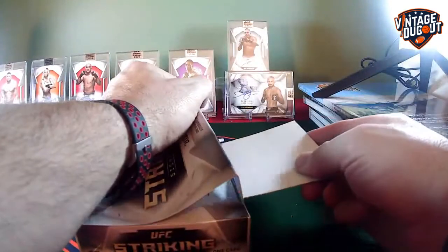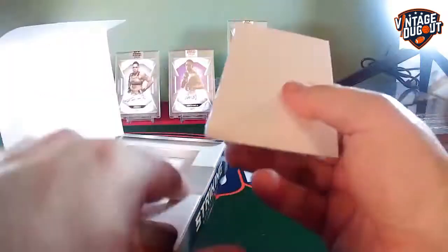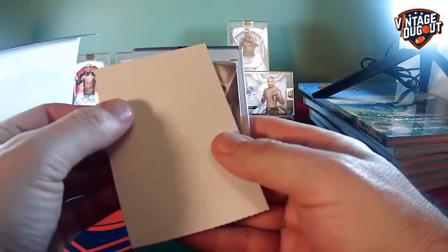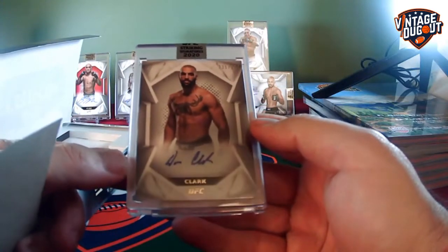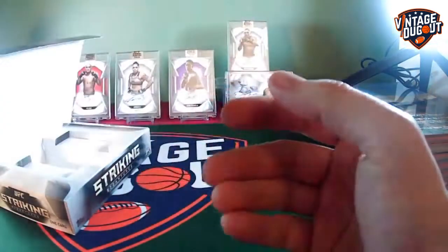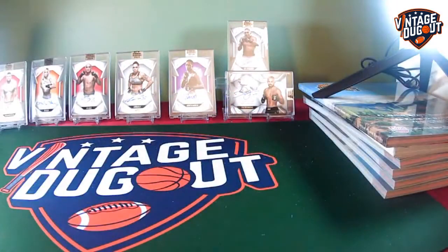Forgot about DC. Out of 369, Devin Clark. 331 out of 369, base Devin Clark. Last box, case 2.